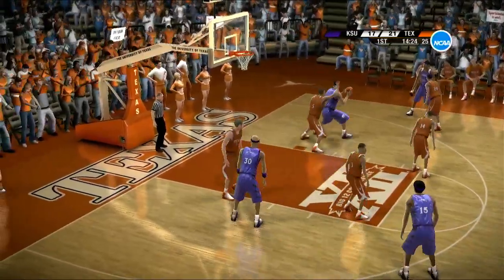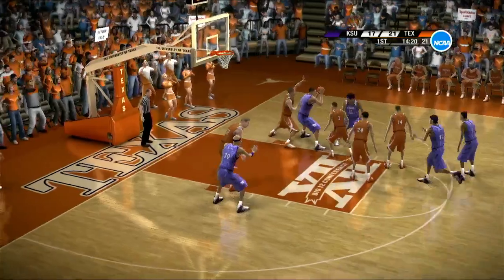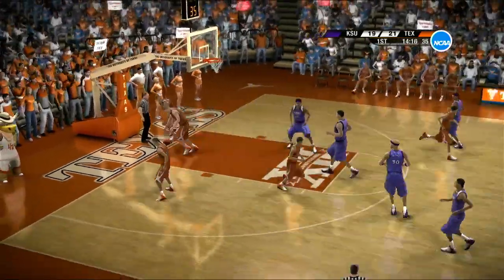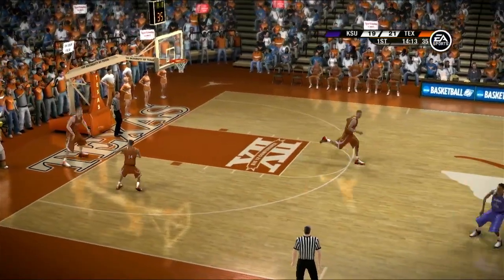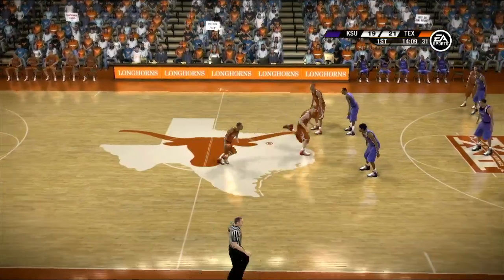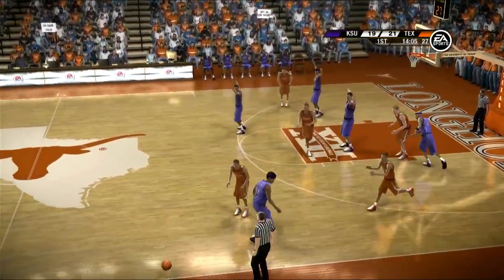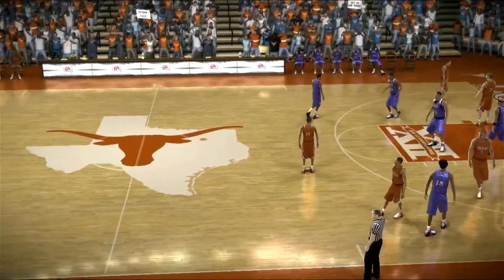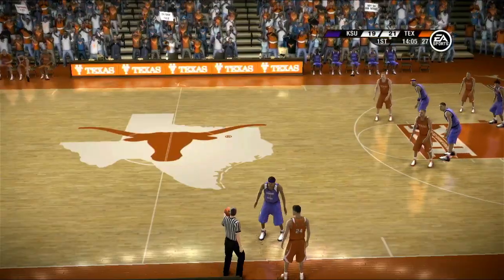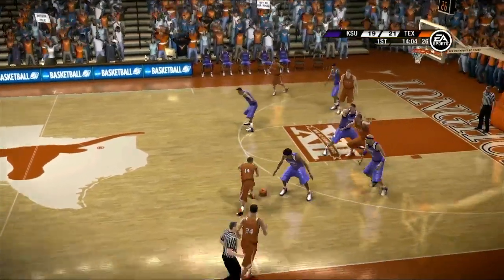Pump fakes. They go inside and now back outside. I tell you, inside-outside action always works. Entry pass in the paint for the bucket. Perfectly executed. And the ball goes out of play. Oh, and this packed house is showing their appreciation for their team. Well, there's euphoria out there. They're really excited. They're going bananas.